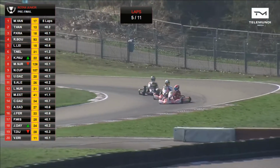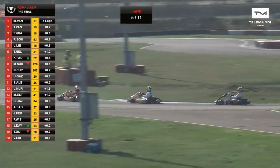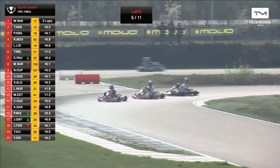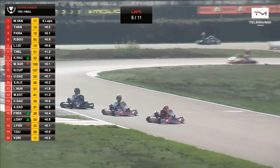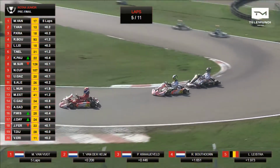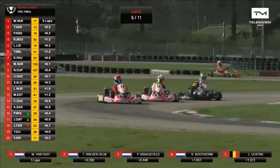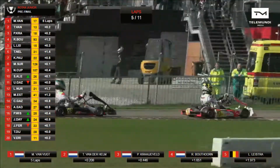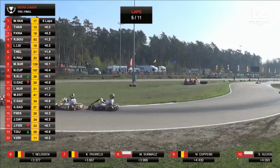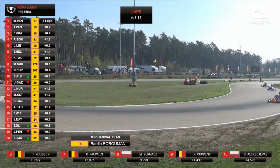Luca Lystra is on the move now to try and get himself onto the top 3 places. It'll be good if he can get 3rd. It'll be a good run down towards the first corner when the final gets underway, but for now he's just got Rick Bethorn to concentrate on, and then he's got to try and close that gap down to the top 3. Pepin Krajevel there just having a little look over his shoulder to see where those 2 behind are. Not close enough yet, Pepin, so nothing to worry about for the time being as the leaders head through the final corner for the 6th time.